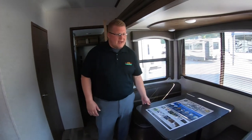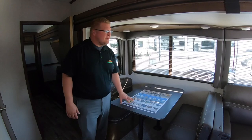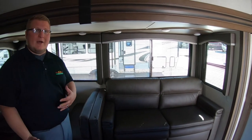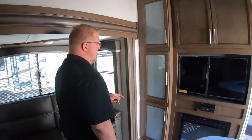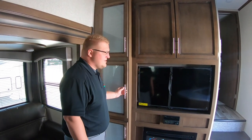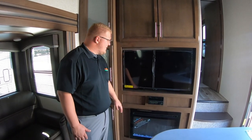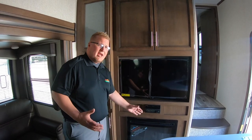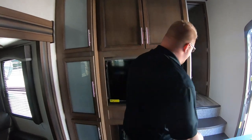You've got your booth dinette, so you know you can sit four people here easily, but also convert this down into a bed. And then you've got your full tri-fold sofa, so that will make out into another full bed, so plenty of sleeping in this coach in a lightweight package. More storage over here. Those are pretty deep cabinets, so you know, whatever you need to put in there. Fireplace works with or without heat. Your entertainment here, AM, FM, CD, DVD, and Bluetooth compatible as well. And then even more storage above your TV.